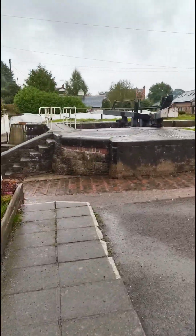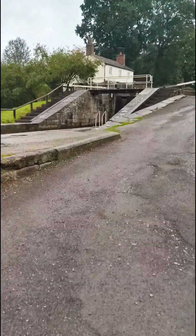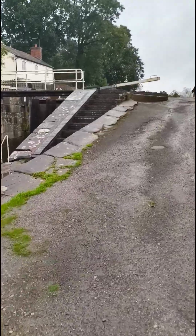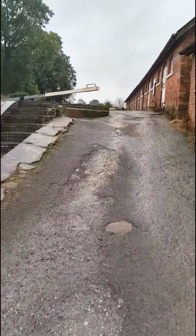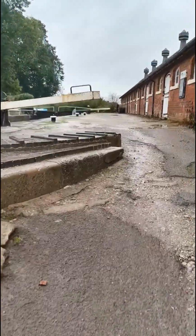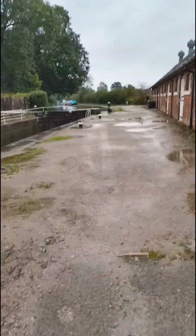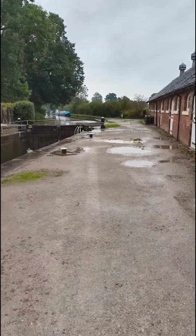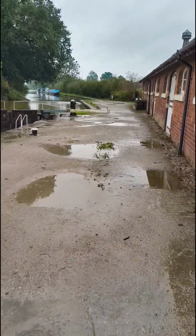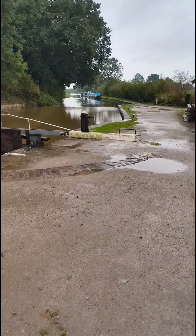There's the first lock. As you can see, the canal. So Shropshire Union Canal, it's a main line. And we'll do some canal walking. So hopefully we've got about 5 miles of this before we have to jump back off the canal. But by that time we're not far from the end. So we're about 7 miles in now. About 7.5 miles in. So we're getting there.